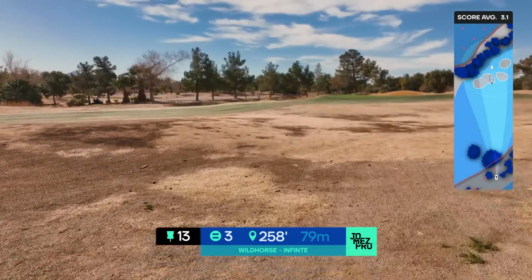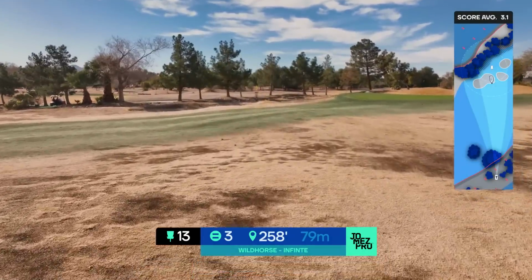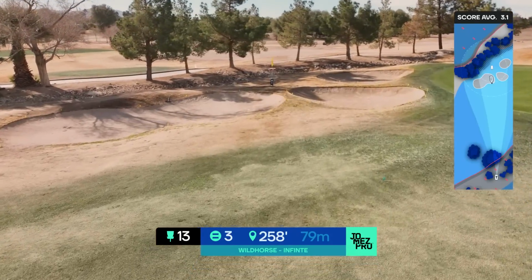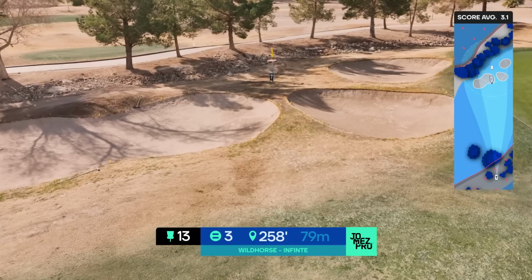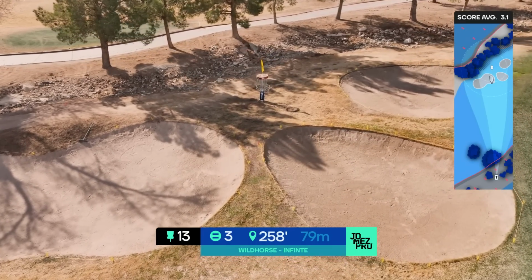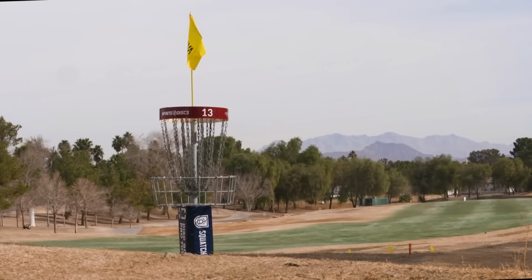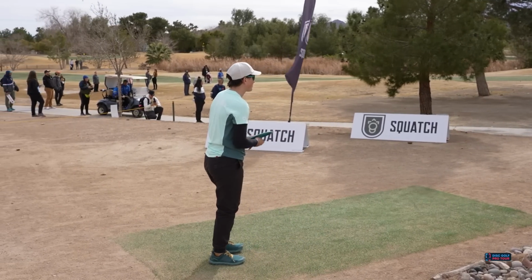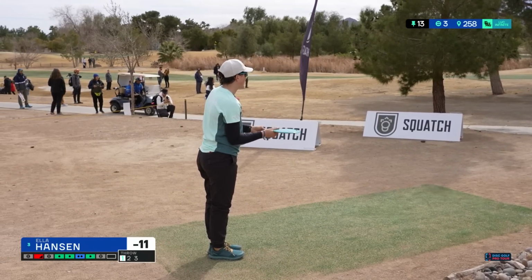Hole 13, 258 feet. Some of the low-hanging branches that blocked the high hyzer line are gone now, so you can attack the green that way, going over all of this out of bounds. Maybe you'll see some low skippy shots, maybe people laying up before these bunkers. There's just a lot of out of bounds unless you go deep of the basket. There is also an out of bounds cart path if you blast one too far.